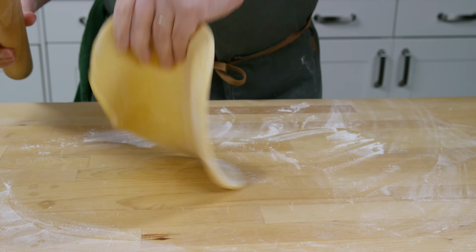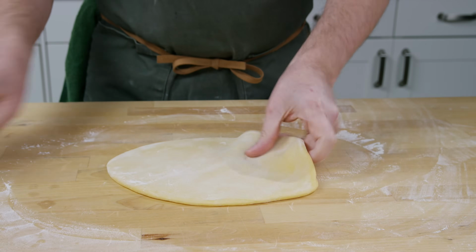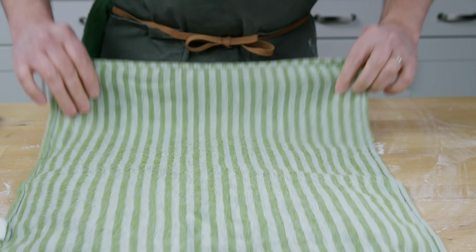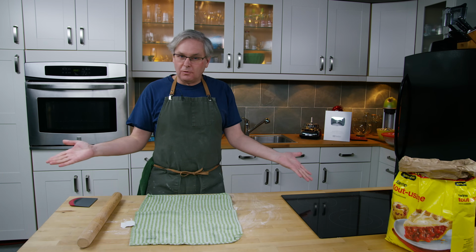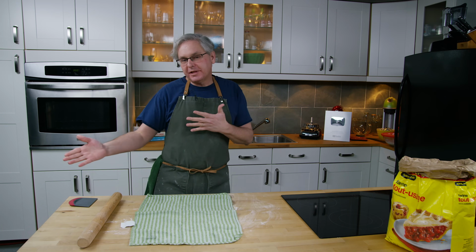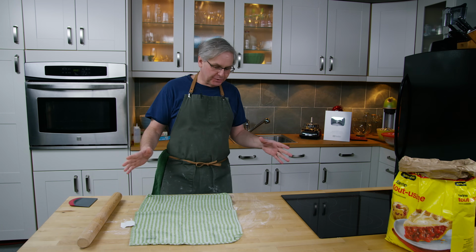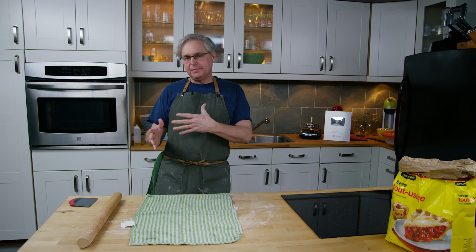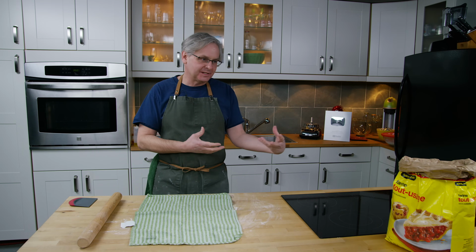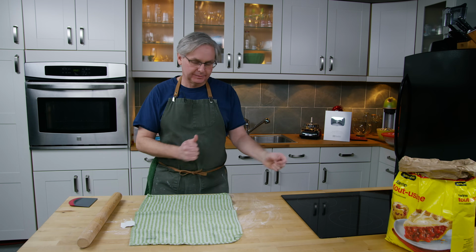That just means that the gluten needs to relax. So don't be afraid to just cover it over with a tea towel and let it rest for 10, 15 minutes and then come back and continue rolling. And if you need to do that 2 or 3 times, do it 2 or 3 times. It's not a big deal. It just means that maybe you didn't knead it enough at the beginning, you didn't develop enough gluten, and it hasn't rested enough in that hour-long rest period.